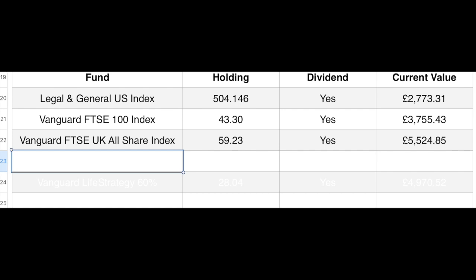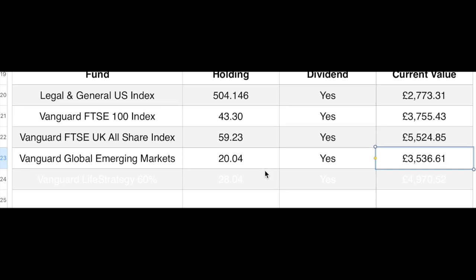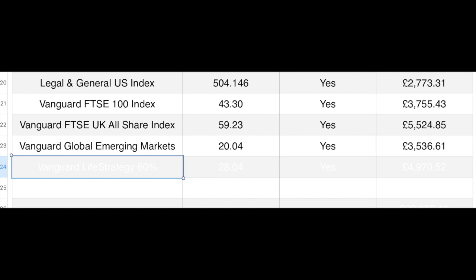The next one I've got is Vanguard Global Emerging Markets, so things that are over in the East. I have 20.04 in these. The Vanguard funds tend to be much more expensive to buy in the first place, and the current value of that is £3,536.61.